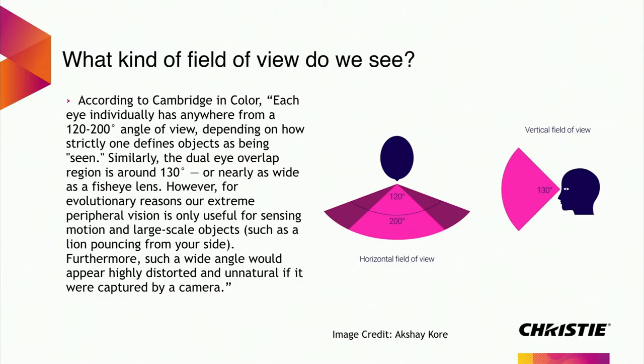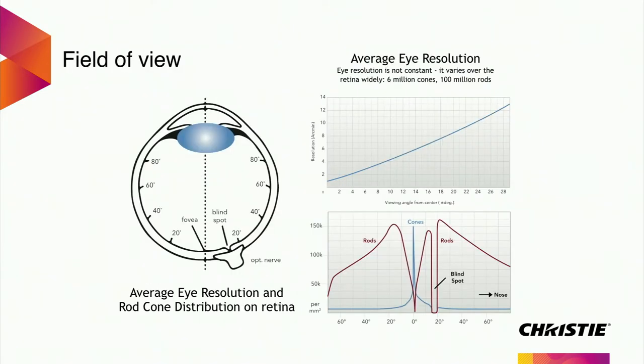Of course, field of view. When you're creating 3D content, how do you determine what field of view? This is all related to all of these factors. So our field of view is much wider. Of course, if you did a fisheye lens that showed you whatever you see on a film screen, it looks really terrible. So you have to choose how much field of view, and then there's the interocular offsets between the eyes, et cetera.